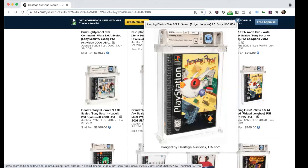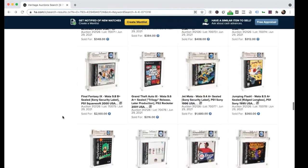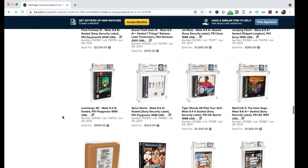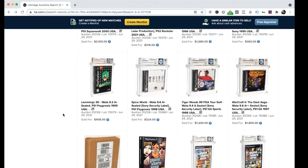Jumping Flash is a cool game. Kind of got a nice cult following behind it. Hard game to find on the PlayStation 1 in general. This one's sealed as an 8.5A plus, obscure title, but it got zero love and it sold for $360. I have a copy of this, otherwise I would have been a buyer. I can't hoard Jumping Flashes. I've got to draw a line somewhere, Matt. Sure. If you've got one, move on.